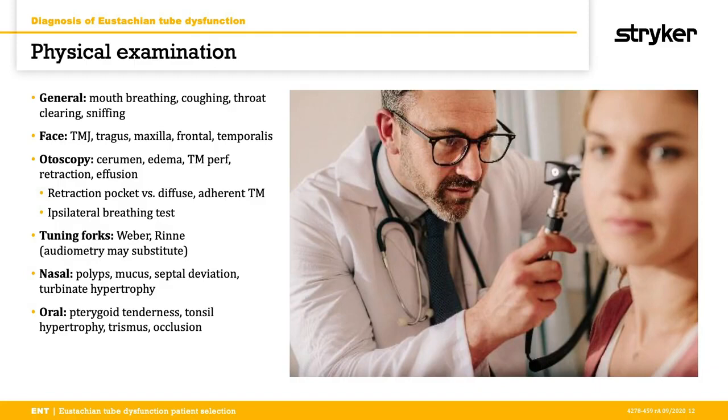A physical examination, most importantly, would include otoscopy, and you're looking for a retraction of the tympanic membrane or the presence of fluid. And also, you are looking for whether the retraction is mobile or if it's adherent to the middle ear space. And it's also worth looking for an ipsilateral breathing test, which is something where you ask the patient to occlude the contralateral nostril, and you watch their tympanic membrane as they breathe. And this is important because the diagnosis of patulous eustachian tube dysfunction, which sometimes has similar symptoms, can be identified by the positive finding on the ipsilateral breathing test.